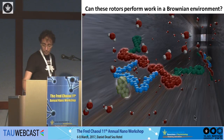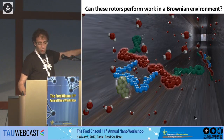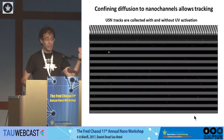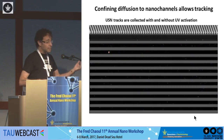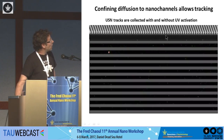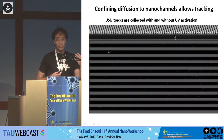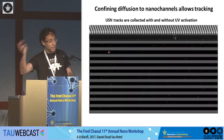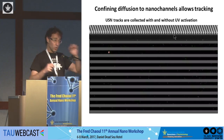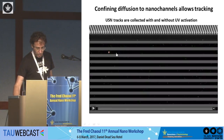But inside the cell, a lot of molecular machines actually rely on pure random diffusion to reach their target and perform a task. Because these are so small, it's extremely hard to follow them by microscopy because they diffuse too fast, and you cannot get enough photons per unit of time to record their location. This is why we decided to trap them in very narrow 45 nanometer cross-section arrays of channels. This effectively confines their diffusion to one dimension. If they want to go sideways, they bump into the wall and go back, and this way we can slow them down because we're only focusing on one axis.